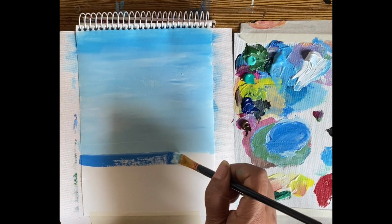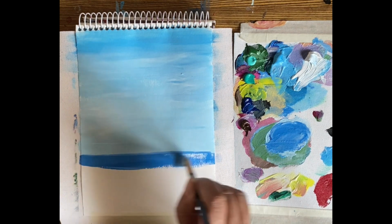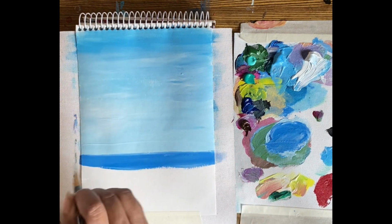Mistake 5. Not mixing enough paint. Mixing too little paint can lead to inconsistencies in color. Always mix more than you think you'll need.